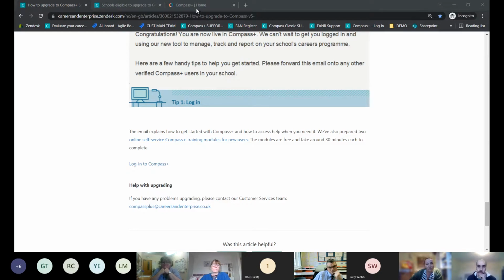So yeah, once you're off the ground with it, and once you've done that initial IT upgrade, there's a bit of setting up in terms of putting your activities and things on there, but actually after that it keeps all the records for you, which is much easier.